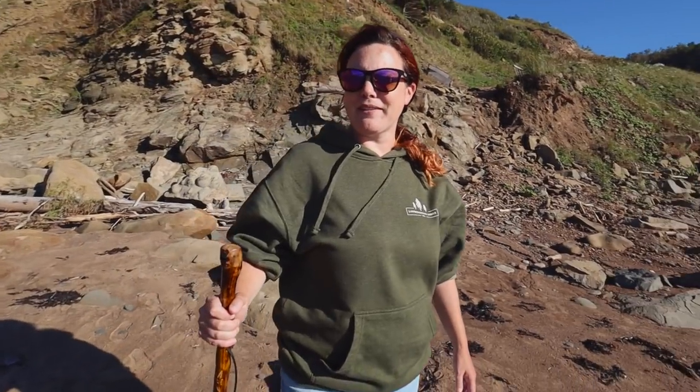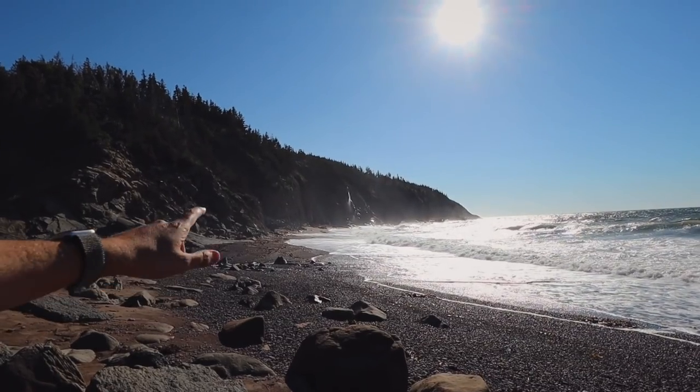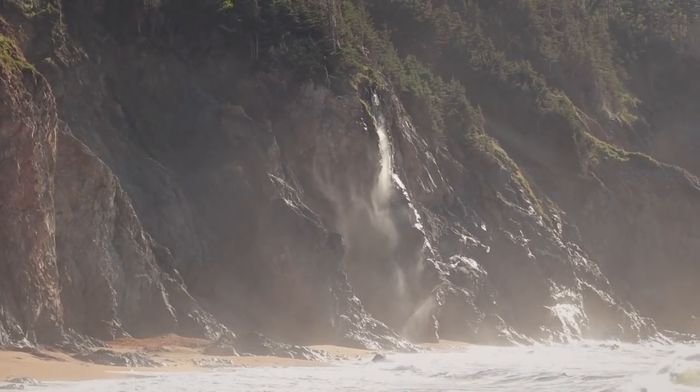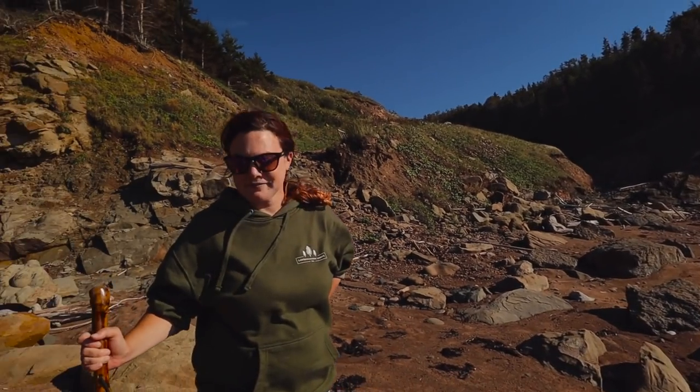And it was a little bit of an adventure getting all the way down here, but wow, is it ever worth it. It's going to be a little hard for you guys to see, but way over there, backlit, is the waterfall that's going right into the ocean. I can't believe how crazy this ocean is right now. Again, last time we were here was not like this.